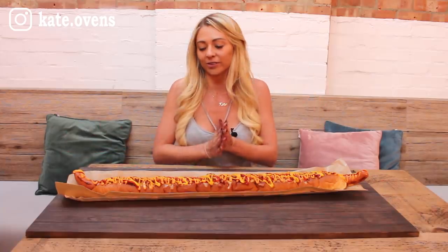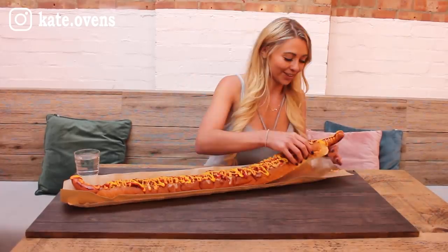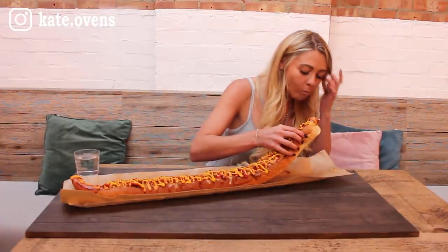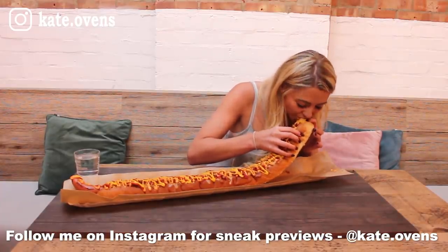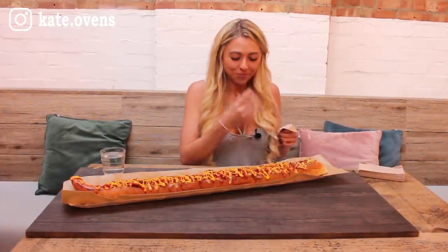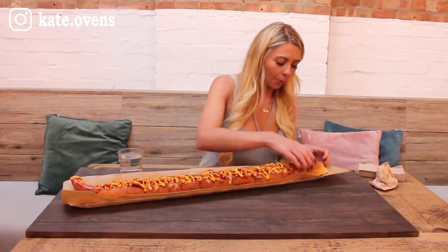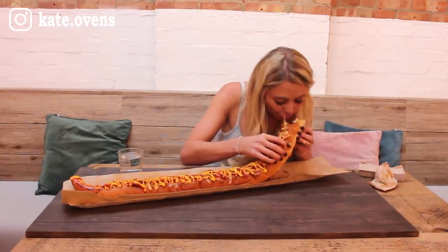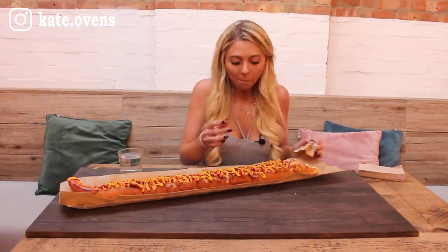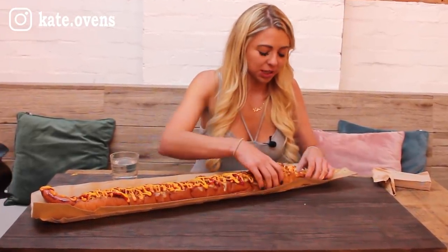So if anyone wants to give me a countdown, I'm ready and I don't know what end to start at. I'm gonna go with the more frazzly end. 3, 2, 1. The first bite took me by surprise. There is so much bacon in here, this is like a dream come true.